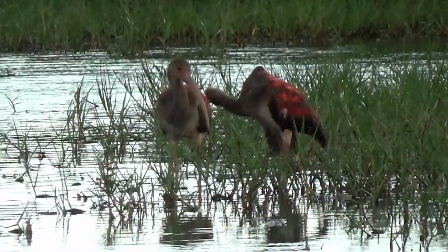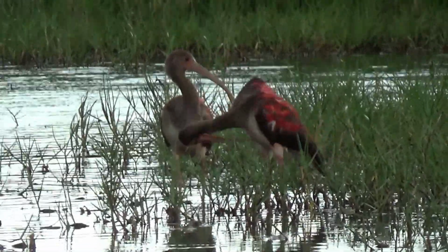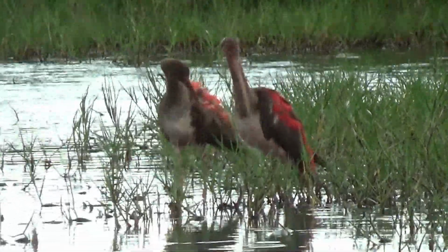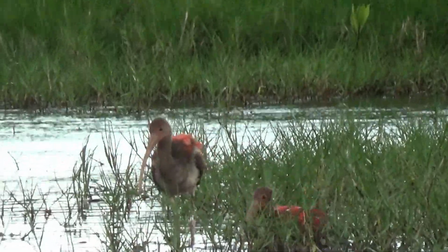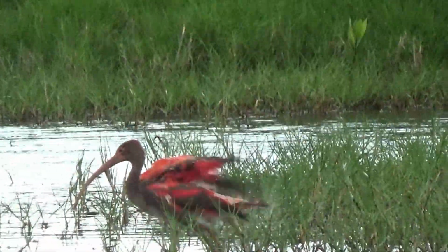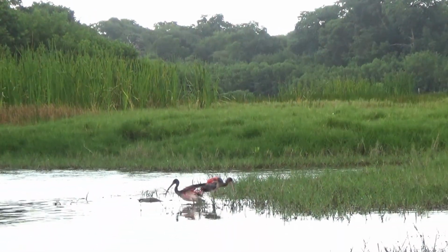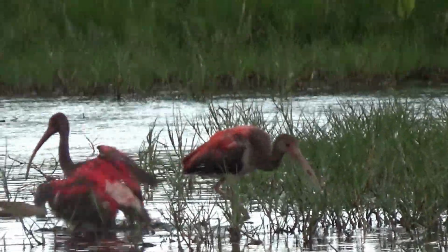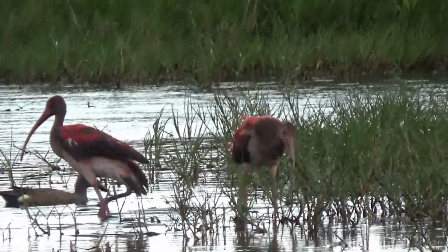This medium-sized wader is a hardy, numerous and prolific bird, and it has a protected status around the world. Being the national bird of Trinidad and Tobago, the fine for hunting this protected species is $100,000.